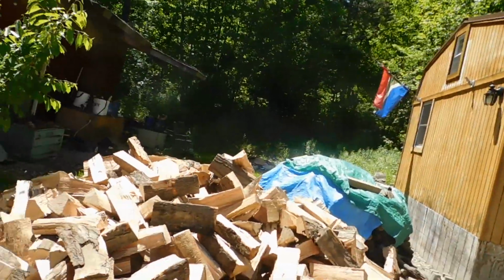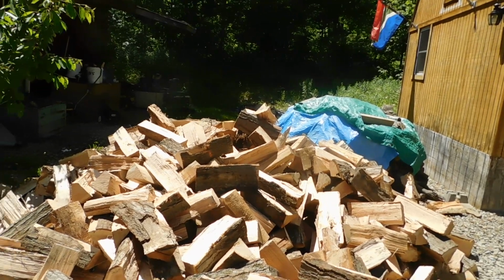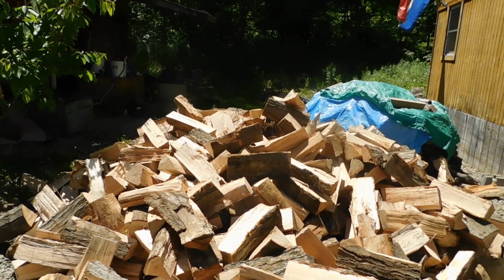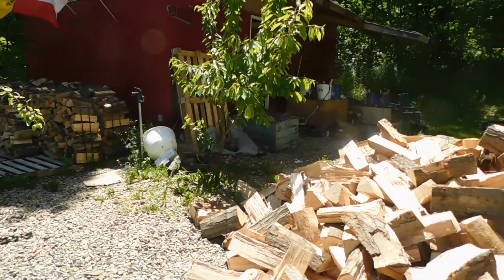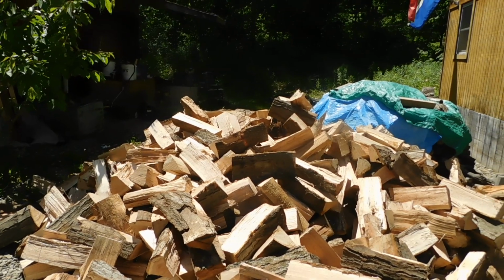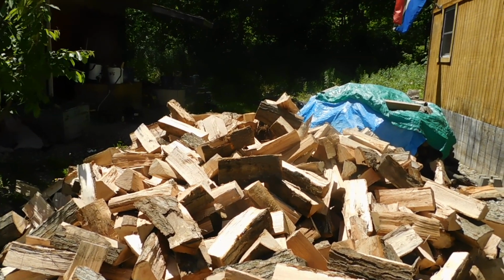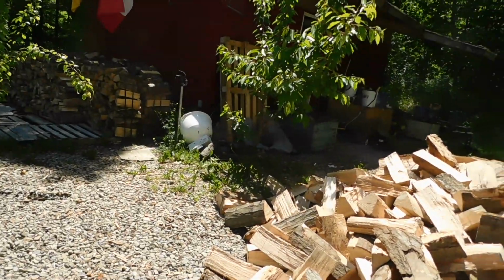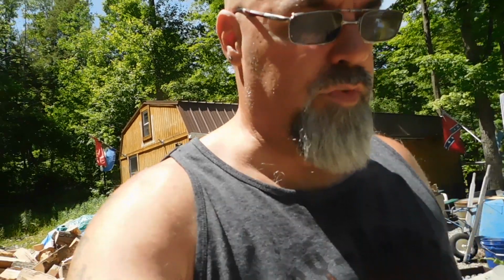Today I got another 3-face cord of wood. I got another 3-face cord coming. I bought it this time. That will be stacked up as well. This will be burned first once the winter comes, because this is seasoned wood. So that will all get stacked over here. But he's going to be bringing the other 3-face cord soon.